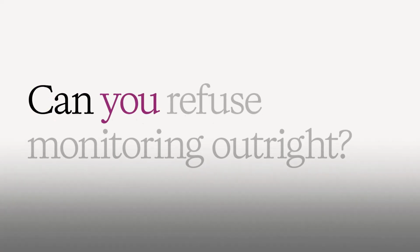Okay, can you refuse monitoring outright? On social media, I have seen a couple of times where people are upset because nurses kept moving the monitors. I've even seen people who said that they hit their nurse because the nurse was adjusting the monitors during a contraction. So you have two choices. One, you can be monitored, or two, you can refuse monitoring. However, if you've asked us to monitor your baby, it is likely that we are going to have to adjust the monitor, and sometimes even during a contraction.